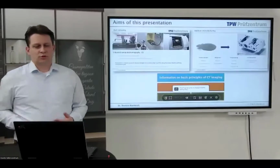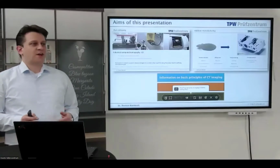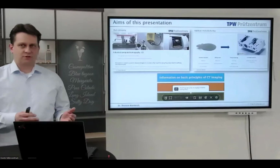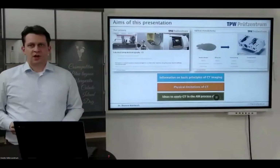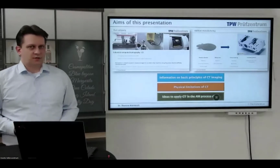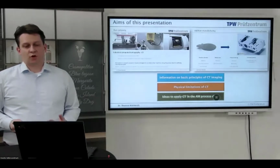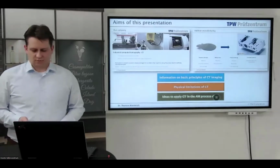Now, during my presentation, I'm trying to bring these two things together. So I'm bringing together CT imaging that we do as a service for our customers and additive manufacturing. I will provide some information on basic principles of CT imaging. So what's the physics behind CT? This, of course, comes with some limitations. So what can be seen in a CT data set and what cannot be seen in a CT data set. And I will also present some ideas on how to apply CT to the AM process chain.